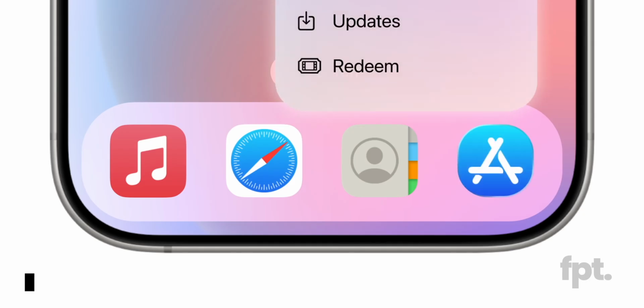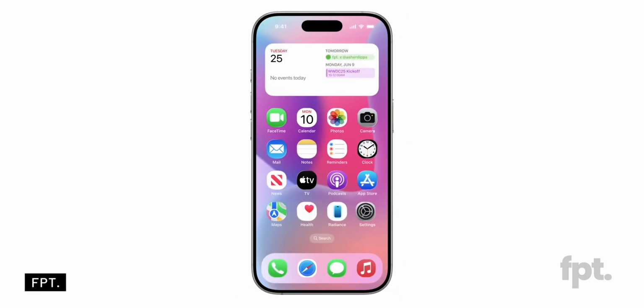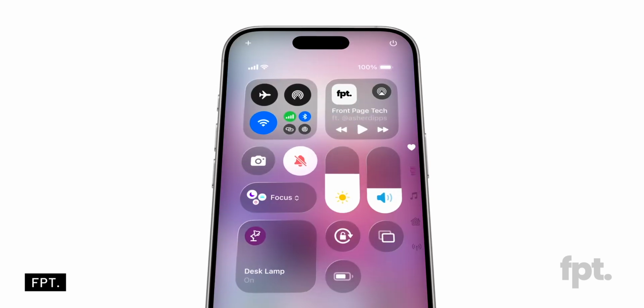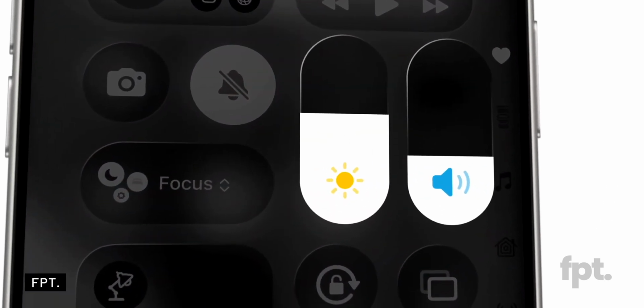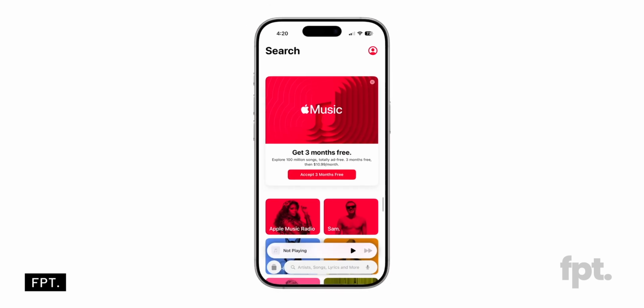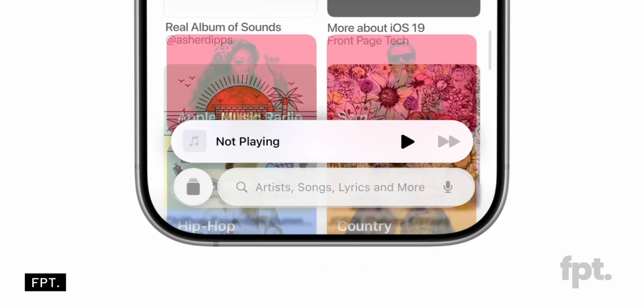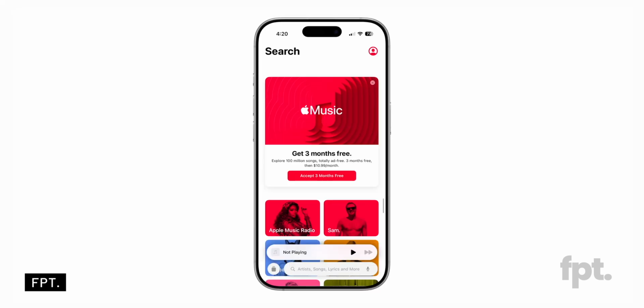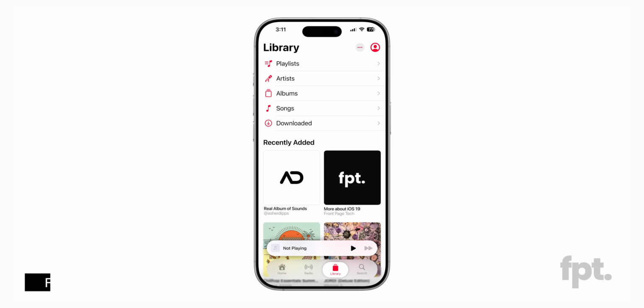And there's more. John Prosser says icons in internal iOS 19 builds are now more rounded, almost a hybrid between a circle and a square. They're not full circles like visionOS, but definitely a shift away from the classic rounded square shape that we've had for years. Navigation is getting a revamp too. Built-in apps like Music, App Store, and Messages are adopting a new pill-shaped tab bar at the bottom. In apps like Messages, there's now a more persistent search bar integrated into the interface.